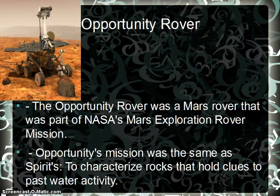Opportunity rover. The Opportunity rover was a Mars rover that was part of NASA's Mars exploration mission. Opportunity's mission was the same as Spirit's, to characterize rocks that hold clues to past water activity. Opportunity still functions to this very day. Now, Opportunity looks the same as Spirit, except it had to drive backwards due to a malfunction on the wheel. So who needs me telling you about it when there's a picture right there?